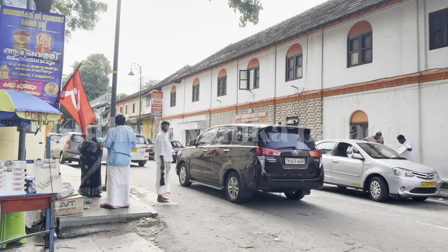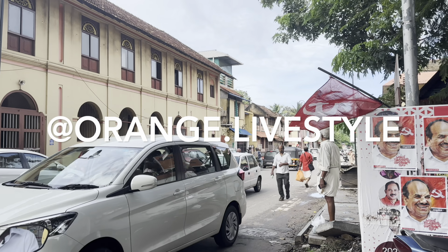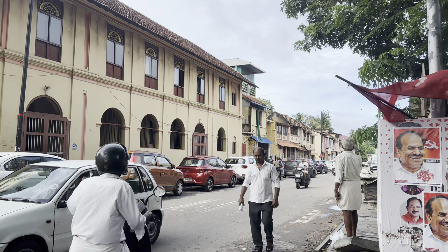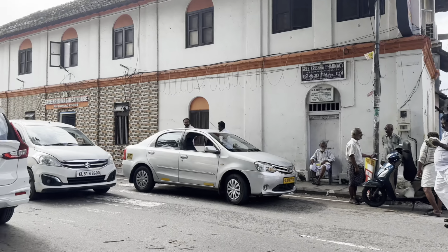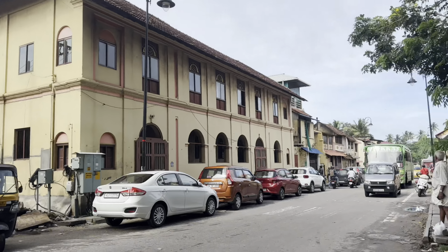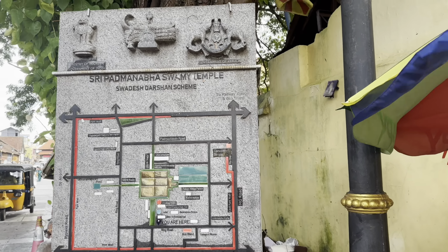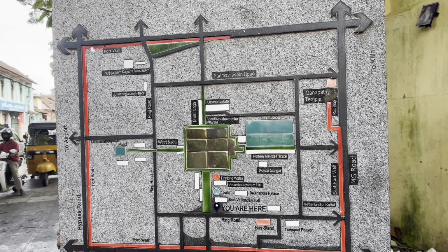So right now we are going to Kuthiramalika Palace, which is near Sri Padmanabha Swami Temple. This is near the Thekke Nada of the temple. As you can see, this is the approach road leading up to the Thekke Nada, and this is the entrance to the Thekke Nada. There you can see the rough layout of the Sri Padmanabha Swami Temple.